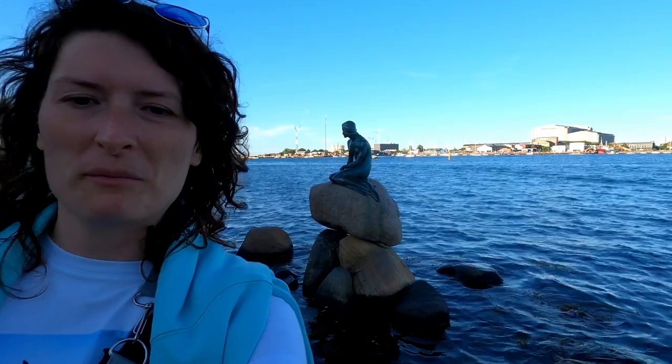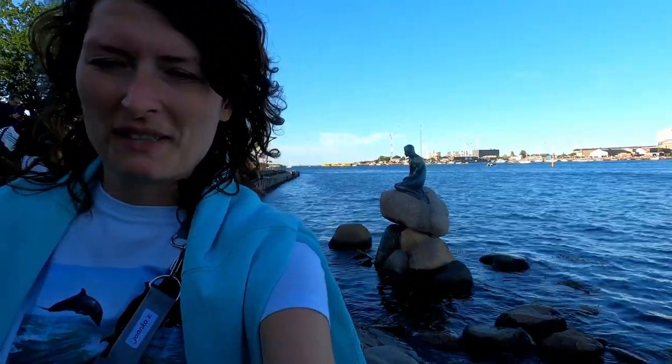By the statue of the Little Mermaid, which is one of the must-visit iconic parts in Copenhagen. This statue was made by the famous artist. It's pretty small, nothing that majestic, but it's nice that coming up to it you go through a very beautiful park area.